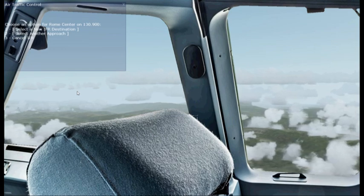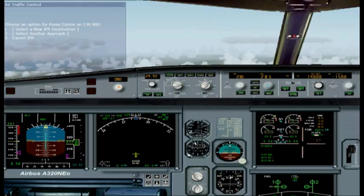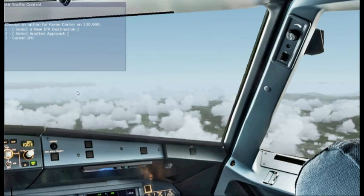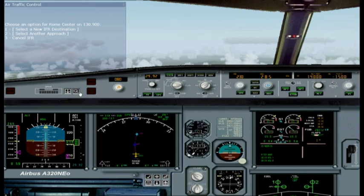Pretty rugged terrain here, just south of Rome. But I believe once we get into Rome, the terrain kind of flattens out a little bit. Rome is kind of like a bowl. It's in a flat plain.